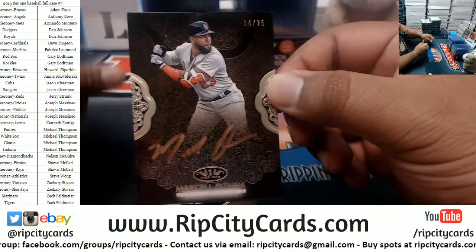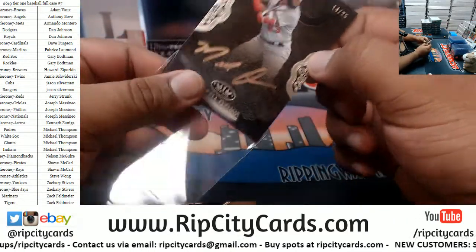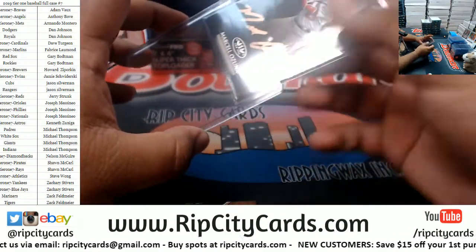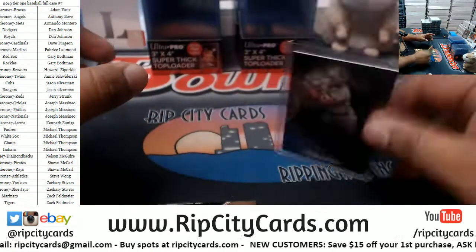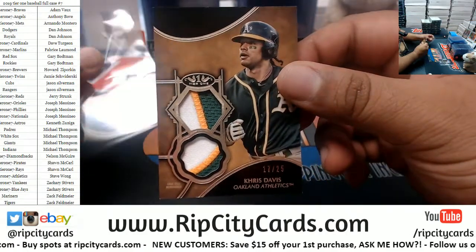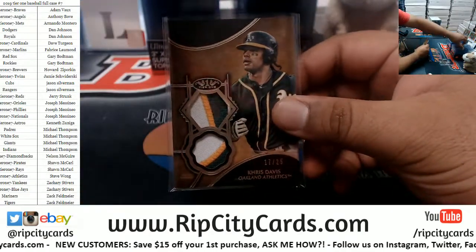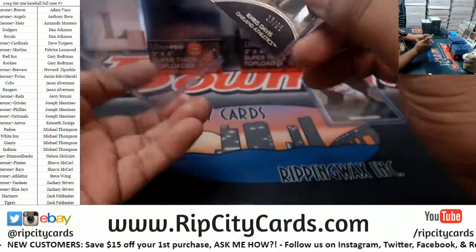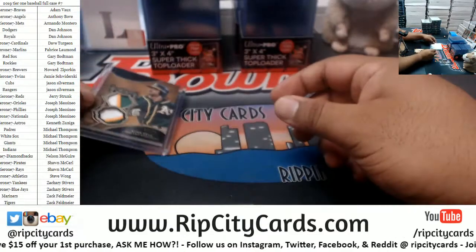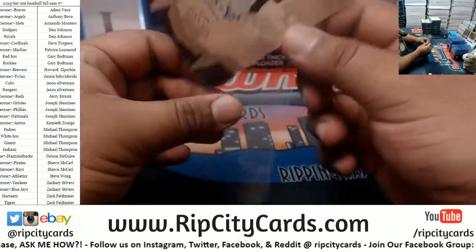Starting things off, Marcell Ozuna. Not bad. Bronze ink to 25 for the Cardinals. Cubbies for Freak. You got it. A nice dual relic to 25, Chris Davis, A's. Bryce Harper, no problem. An A's box here. Sean Manaea, 250, A's.